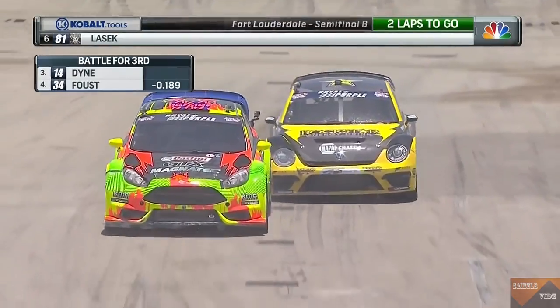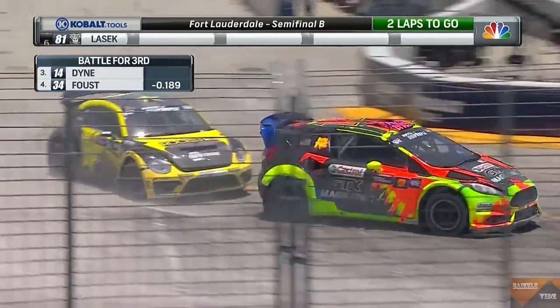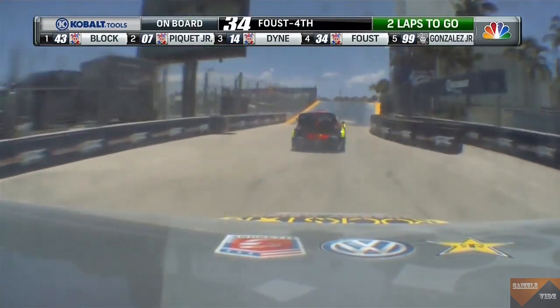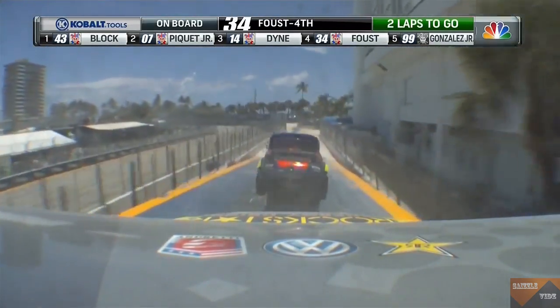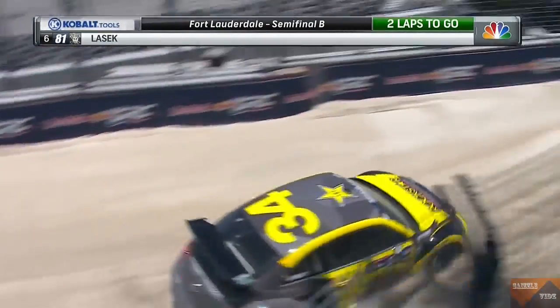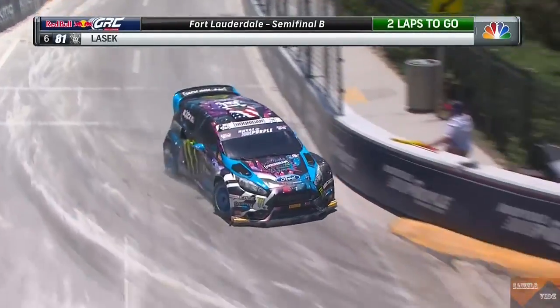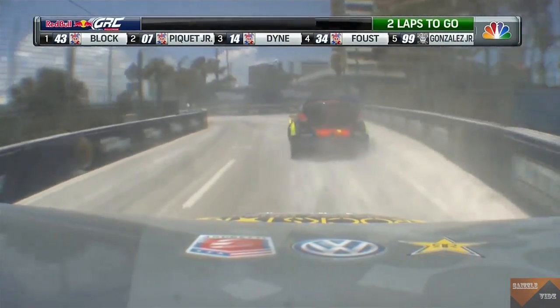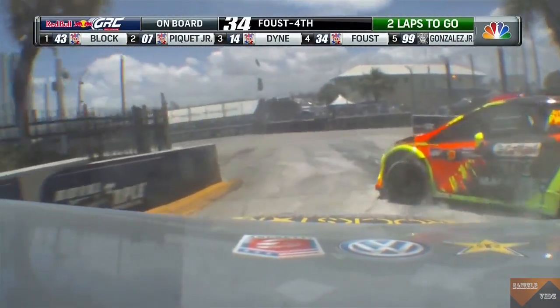Austin Dine runs wide. Here comes Faust on the inside. Couldn't quite do it that lap. He just ran a little bit too wide coming off that final corner. Just nudged the wall, but I think his car will be fine in that Ford Fiesta. They're being chased by the VW Beetle of Tanner Faust. Look at how closely fought these cars are. It's incredible. That monster tabletop is a huge one. It's 10 feet tall. They are jumping.